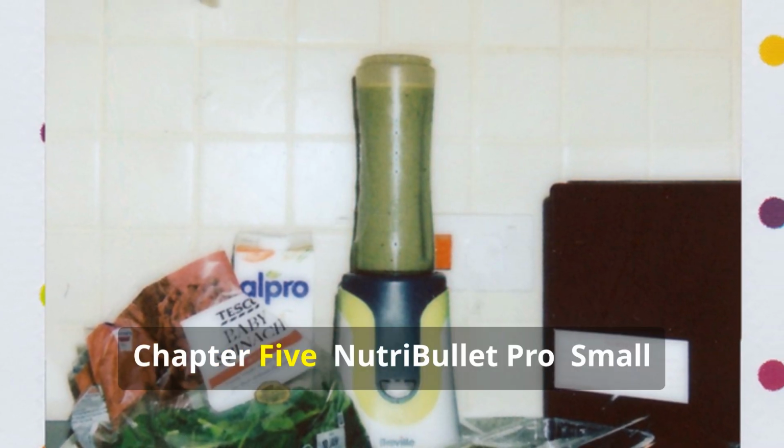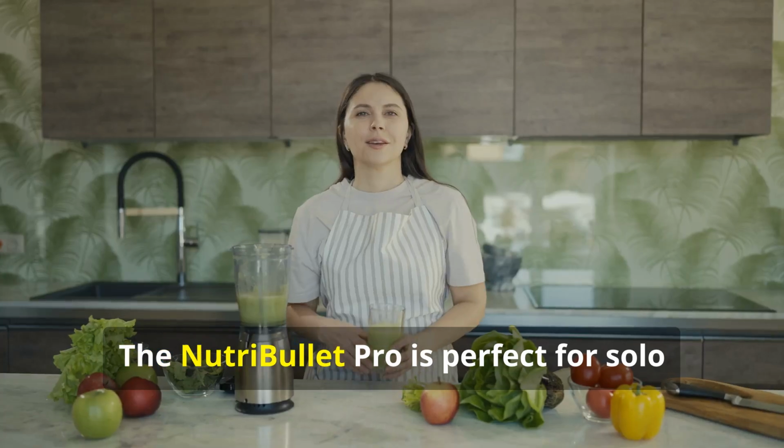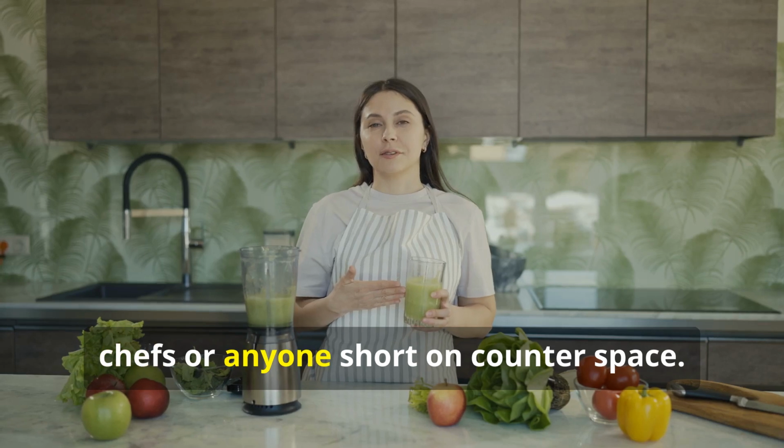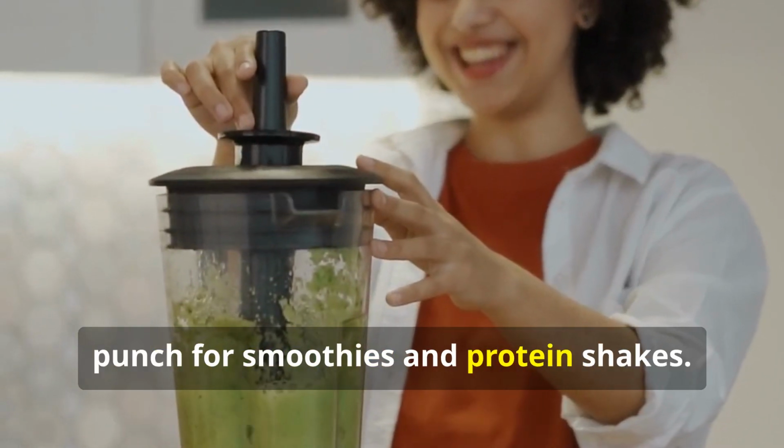Chapter 5. NutriBullet Pro, small but mighty, for the right job. The NutriBullet Pro is perfect for solo chefs or anyone short on counter space. Don't let its size fool you. It packs a punch for smoothies and protein shakes.